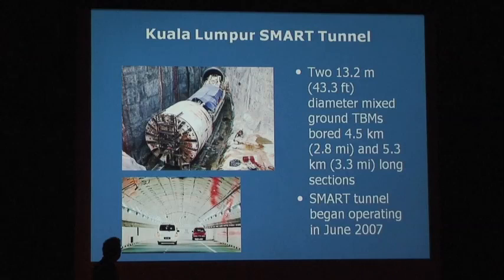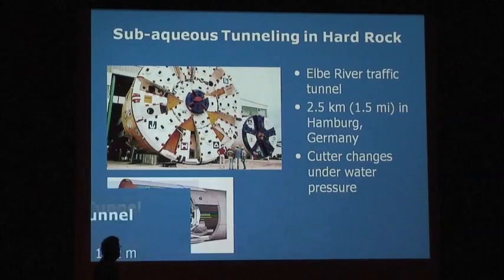forever prior to that. There were 2 machines used to bore these tunnels. They're not all that long at 3 miles plus, but the project is now completed and in operation as of mid-2007.